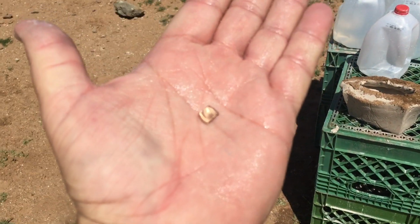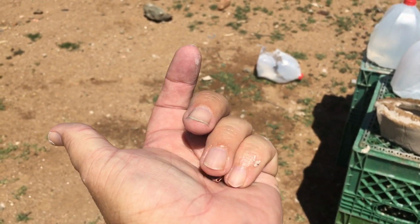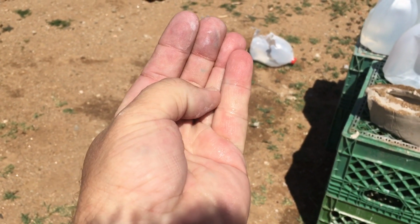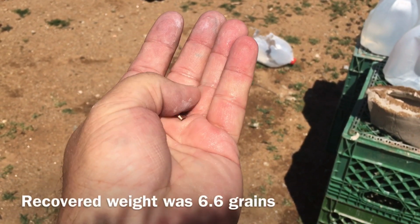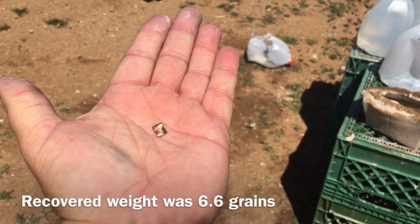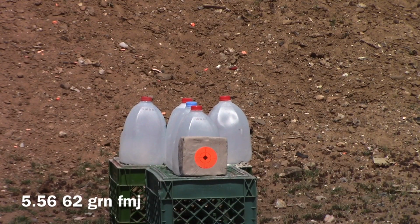And it would certainly appear that this is all that's left of that 55 grain full metal jacket. It's just basically a jacket, no real lead in there that I can tell. I'll weigh that when I get home and see what that weighs. Maybe 6, 7, 8 grains is my guess. We'll find out. We'll be shooting at this 10-pound block of clay at a distance of 100 yards with a 5.56 using the 62 grain full metal jacket, PMC X-Tac.